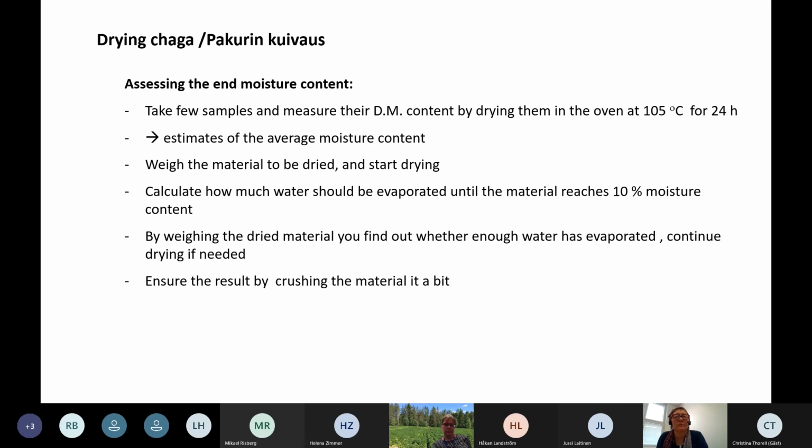As you know already where to start, there might be some 80 or 85% of moisture, maybe 80, and then you just calculate how much water you should get away, and then you just weigh the dried material, and you find that okay, this much water has been gone. So you either continue drying or you are satisfied with the weight. But I would say that what is important is to touch the material or crush it with your hands if it's possible, so that you see that all the material on the shelves or in the crate is in a similar situation, so that it's dry.